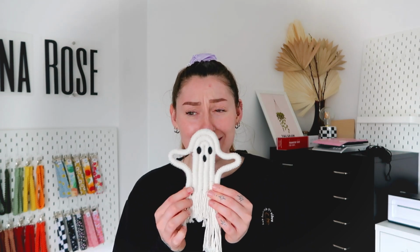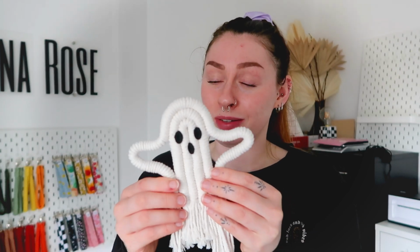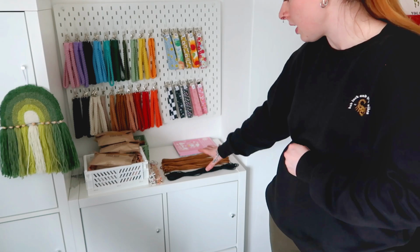I need to get a reel done and filmed of the ghosts that I've been working on. But look how cute they are. I love these so much. The amount of work that's gone into these is a lot. So that is first on my list to get these done. I have been cutting a bunch of the macrame. I don't know if you can see, there's some there and then there's some over on my other desk. These are ready for the lanyards.